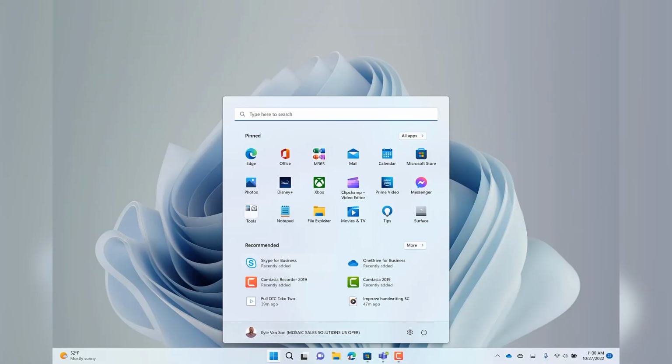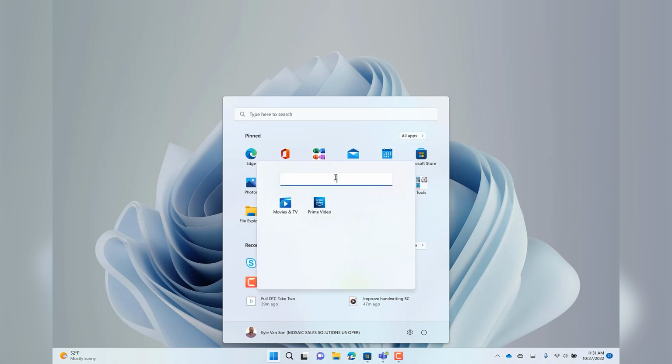And I want to start where else but the start menu. Hearty har har, here we go. 22H2 brings more customization to the start menu, allowing for the creation of folders simply by dragging two pinned apps on top of one another. It's a simple and clean experience that goes a long way to making this space feel even less cluttered.